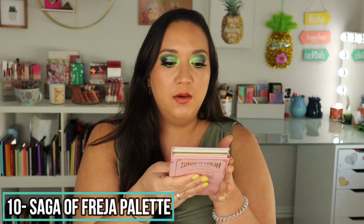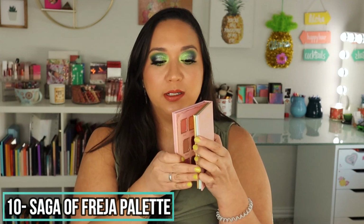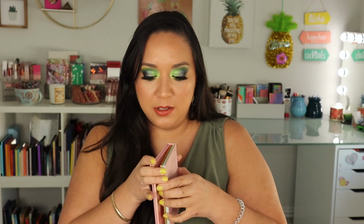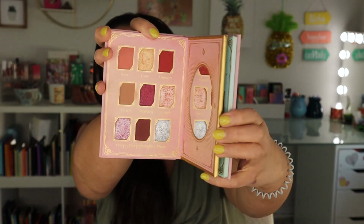Then I have this one right here. This is a bigger palette. It has more options, but overall this is a pretty neutral palette. This is the Freya Saga palette, and this one has two sides. It has two mirrors, and then there's one that has rosy tones and stuff, and then there's this side that has some greens, some neutrals, a little pop of orange. I'll show you guys up close so you can see better.